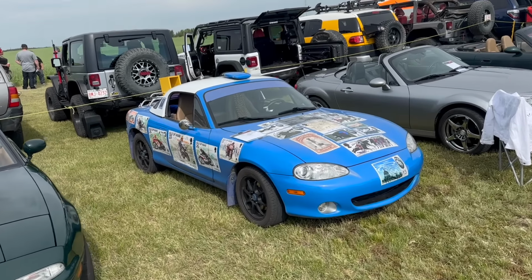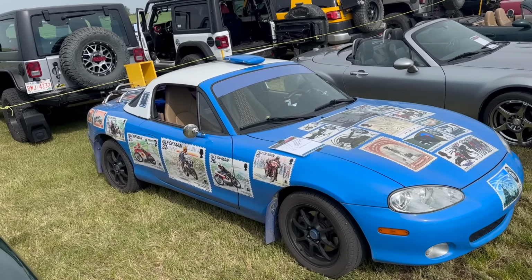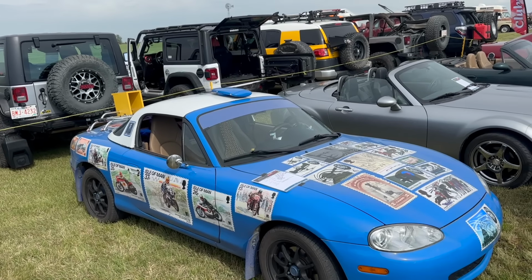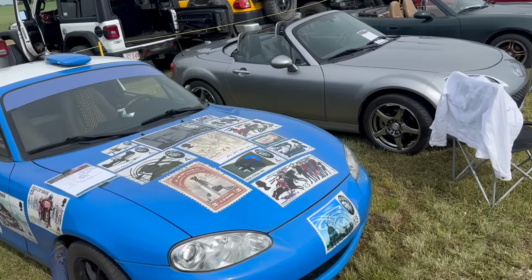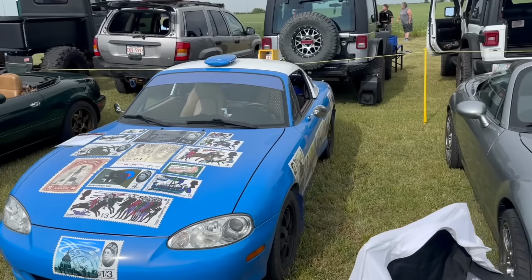Speaking of Miatas, this was pretty wild when this pulled in. He's got all these sort of postage stamps all over it for the Isle of Man. He had some kind of custom built pedal bike or something strapped to the roof of it, and he drove all the way down the highway like that. If I see him scooting around on it, I'll show you. But watching that come in was quite the spectacle.